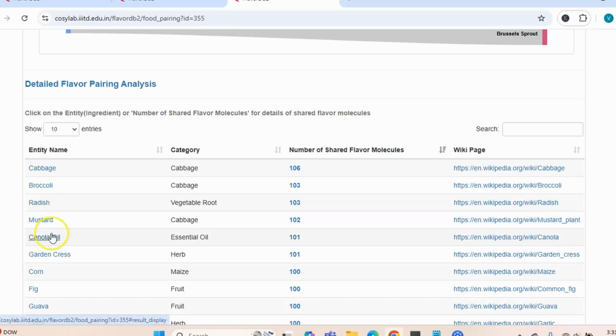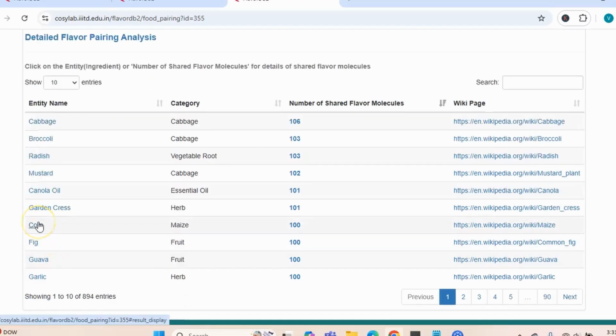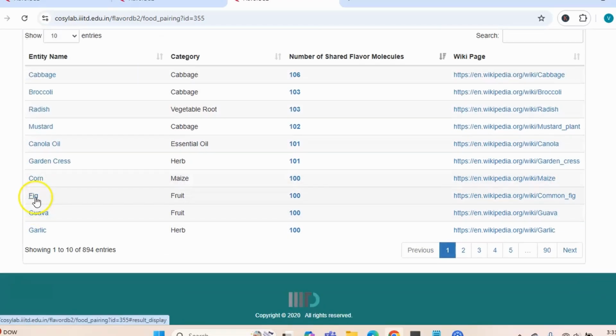Canola oil. Who knew? I didn't know canola oil had much flavor of anything. Garden cress. Corn could be interesting. Oh, or fig or guava. I think I'm more likely to find figs, so we'll do figs. And the one that I think I might be the most excited for, we have figs and horseradish.